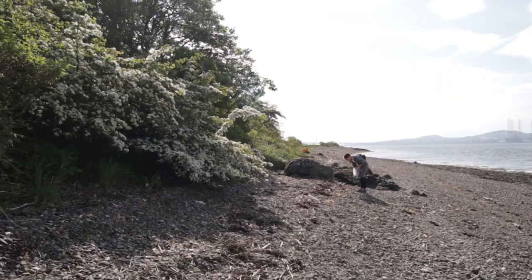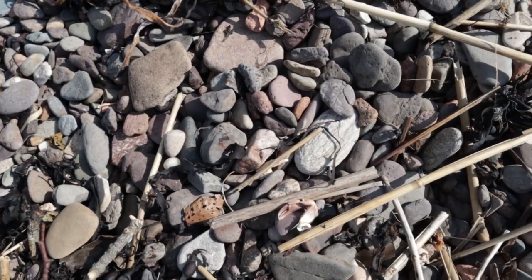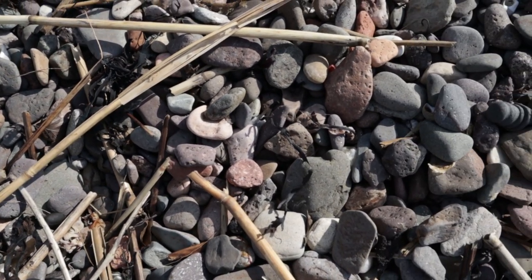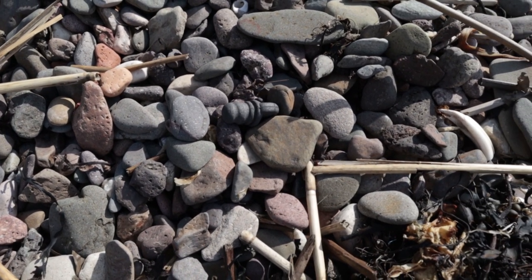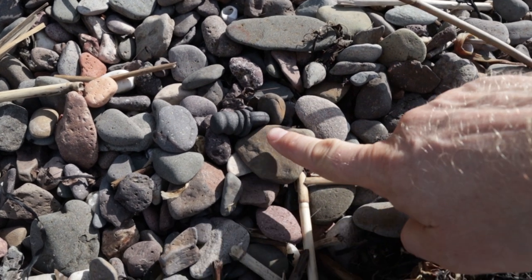Stopper. Nicole's just said she's found a vulcanite stopper, so let's go have a look at that. Okay, so here we are at Nicole's vulcanite stopper site. Can you see it? Can you see that vulcanite stopper? It's a cracker, it's a really nice one as well. Right in the middle of the shot here.